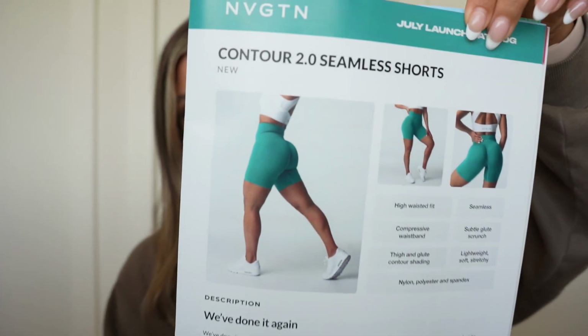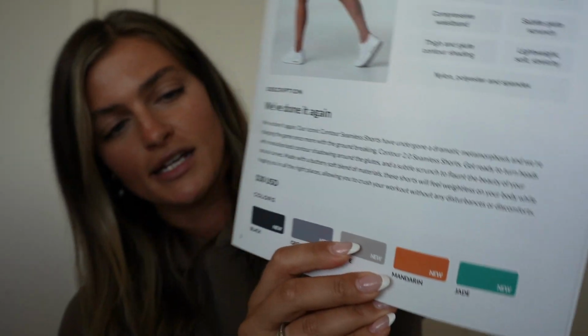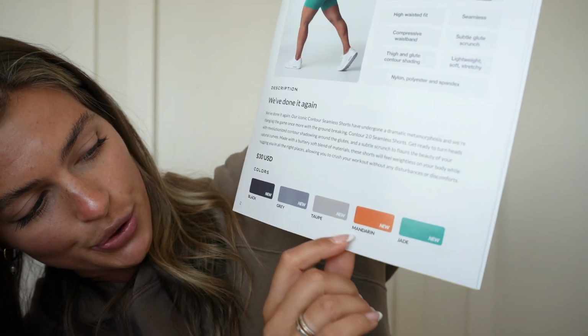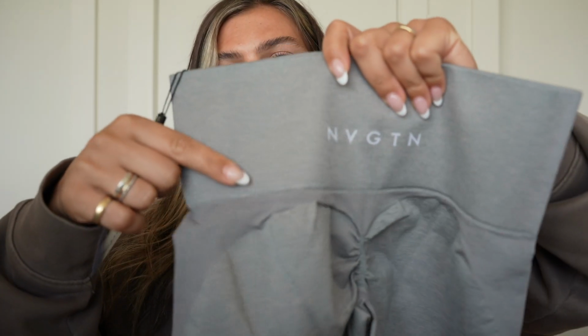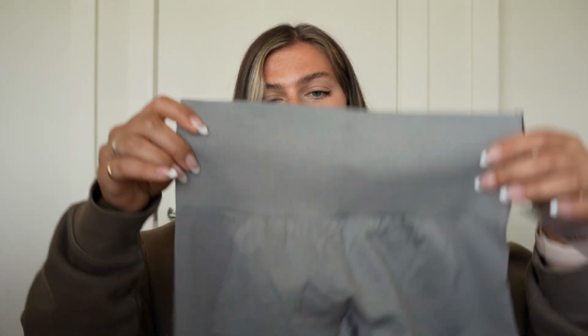So here is the short itself. This is in the jade, and then it is launching in black, gray, taupe, mandarin, and jade. And I will say again, there you go, you can see. The reason why, even though I'm such a neutral girl, I didn't get the taupe is because I just find the contrasting details like here and here just a little too intense for my personal liking, if I'm being very, very honest. And there's taupe, which is one of my favorite colors launching, coming in Pro Shorts and Scrunch, and Contour Seamless as well. So I opted for that color in those styles, but I did get the gray because I wear my gray Pro Shorts all the time. So I thought, why not get gray?